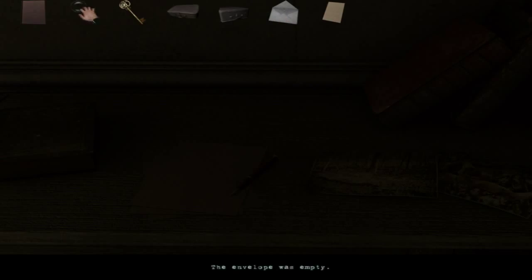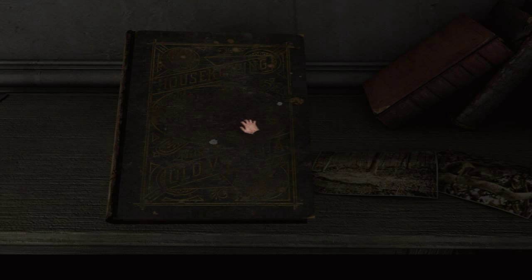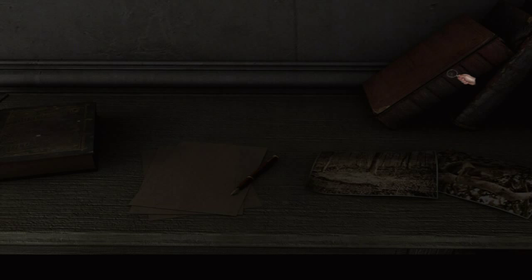The envelope was empty. Oh. It was a piece of paper with some strange markings, and I was sure there was much more to them than first seemed clear. So it's some sort of thing that we can use. There's also another book. Housekeeping. We don't want to read about that. Just a bunch of uninteresting books.